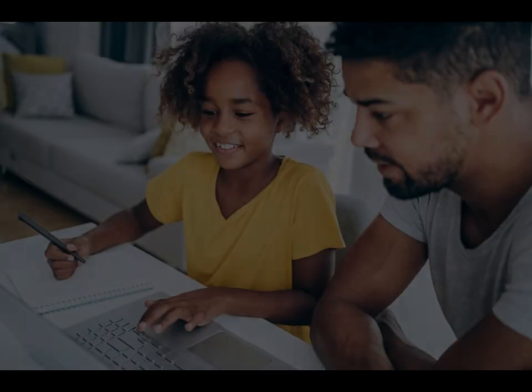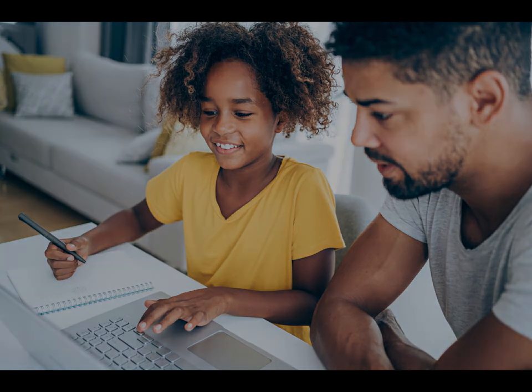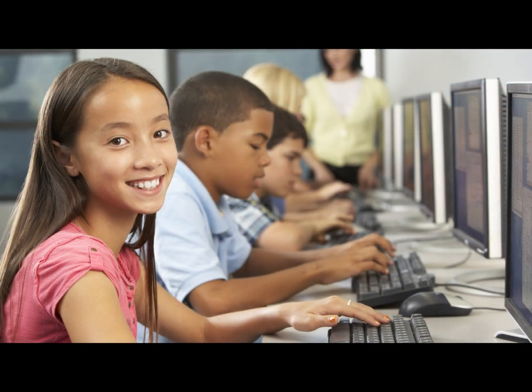It helps every user, teachers, students, and families, see how assessment connects directly to what's happening in the classroom. Each testlet is short, just 9 to 10 questions, but powerfully focused on the standards that matter most for that unit. They're designed not just to check the box, but to illuminate where students are in their learning journey.